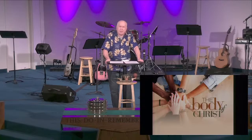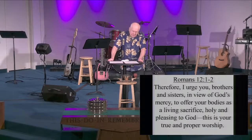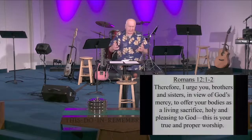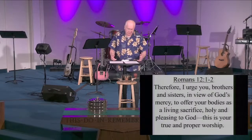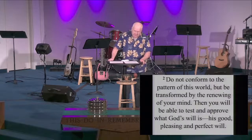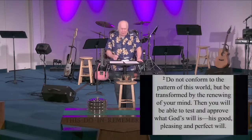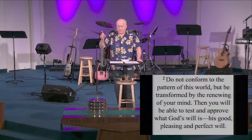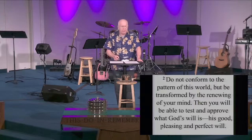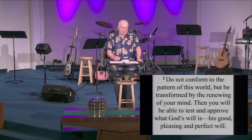Paul tells the Romans in his letter, in 12:1-2, he says this: Therefore I urge you, brothers and sisters, in view of God's mercy, to offer your bodies as a living sacrifice, holy and pleasing to God. This is your true and proper worship. Do not conform to the pattern of this world, but be transformed by the renewing of your mind. And here is the key verse: Then you will be able to test and approve what God's will is, His good and pleasing and perfect will.